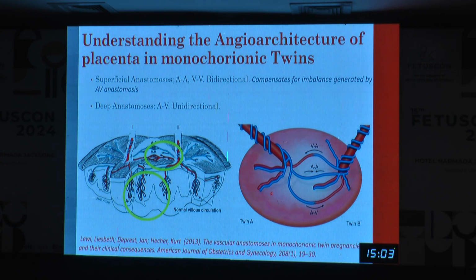Before going into the details of the monochorionic complications, we should know about the angioarchitecture of the monochorionic placenta, and it is very important to understand the pathophysiology behind it. The monochorionic placenta has 2 types of anastomosis: superficial anastomosis and deep anastomosis. The superficial anastomoses are larger and fewer in number, and are arterio-arterial or veno-venous. That is, there is no pressure gradient between the two, so the blood flow across these anastomoses is bidirectional. Blood can flow from this side to this side, anywhere.